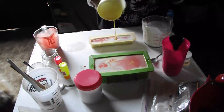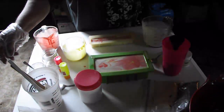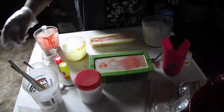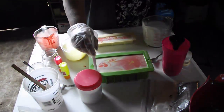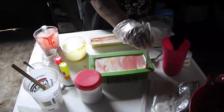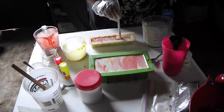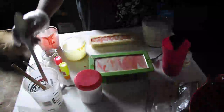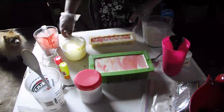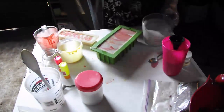Wow, I'm really happy that floral didn't go crazy. That is awesome. Okay. Now, oh, I don't have my stirry stick. So I'll have to use the back of this one. Okay, we're going to give that a swirl. And we're going to give this one a little swirl. Okay, now let's grab this one again. Get your bubbles out of there.